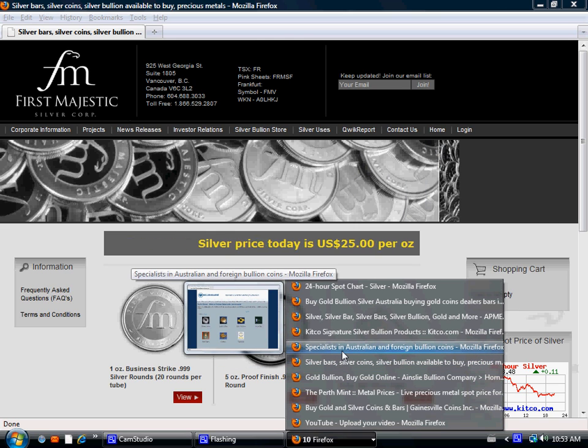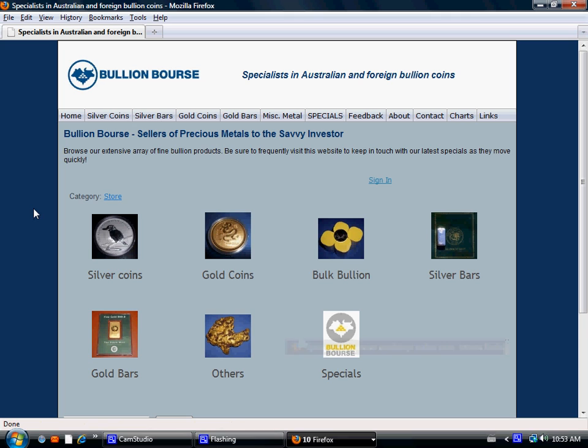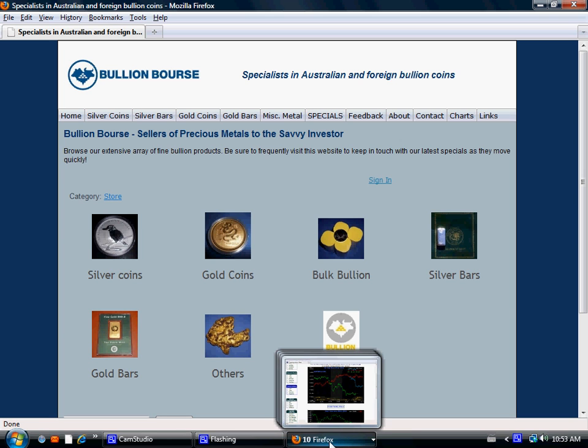Another place you can buy, Bullion Borst. Here in Australia, perhaps a good place to buy lesser quantities if you want smaller quantities. He does do individual coins, bars, bulk bullions, has some specials.